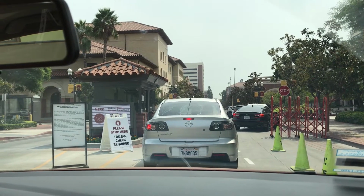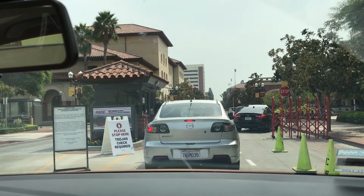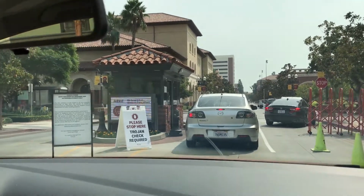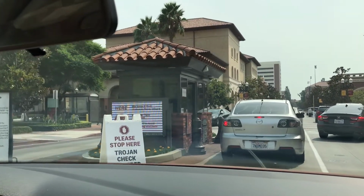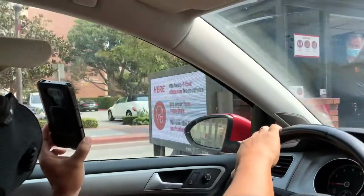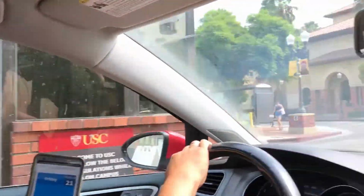I would come onto campus about 20 minutes early. The line here tends to back up. And you just present it to the guard check here, and just show them the pass. And there we go.